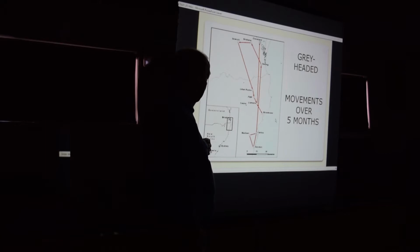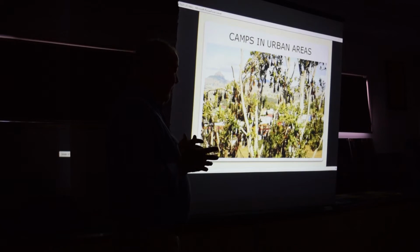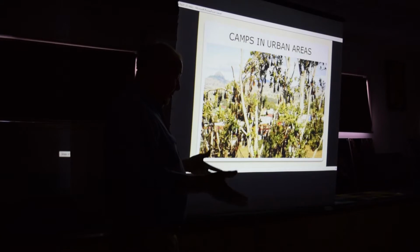Next one. Now, what's happening with flying foxes? Mainly for their own protection. A lot of flying fox camps have been shot up. I've been to camps that have disappeared. You go in there and there's shotgun cartridges everywhere.